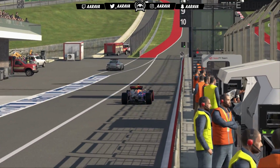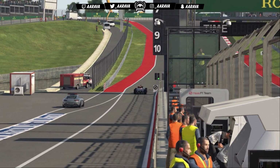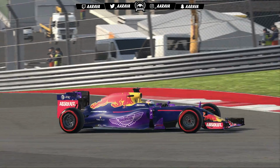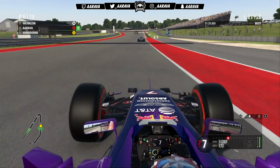So now, probably the words that every F1 fan wants to hear from the real life drivers: it's time to just push 100% and take the life out of these tyres and really wring the neck out of this car and see what we can do around here at USA. We've got the downforce, that very famous Red Bull downforce. Let's see what it can do.